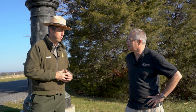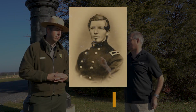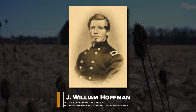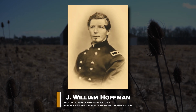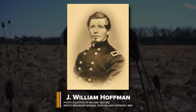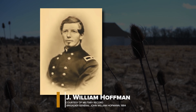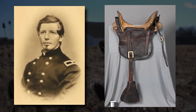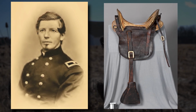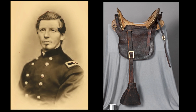And I know we have items in our collection related to this regiment, don't we, Wayne? We sure do. Inside the Museum of the American Civil War, we've got a great saddle, Chris, that belonged to John William Hoffman, the colonel of the 56th Pennsylvania Volunteer Infantry Regiment. And that saddle was donated to the Civil War Library and Museum in Philadelphia by Civil War artist Don Troiani. And then it was transferred to the Gettysburg Foundation, and it's now part of the Civil War Museum of Philadelphia collection housed in the Gettysburg National Military Park. And it's a beautiful saddle used by Colonel Hoffman.